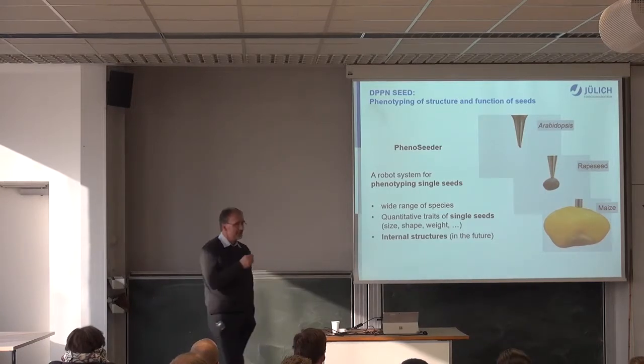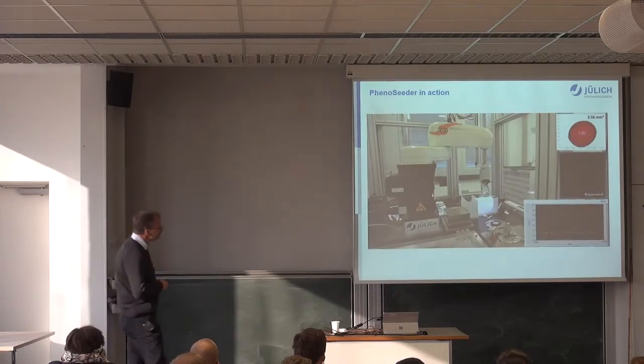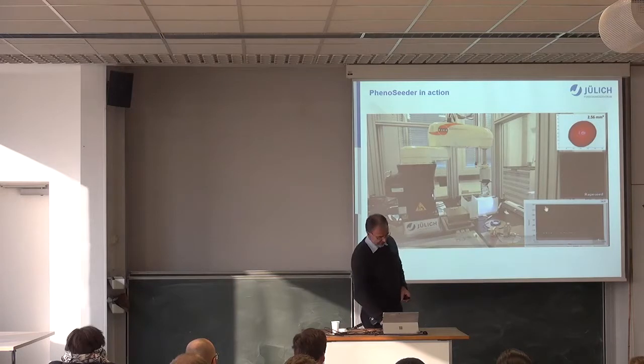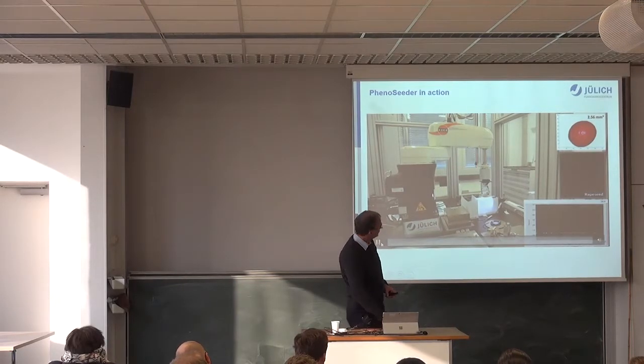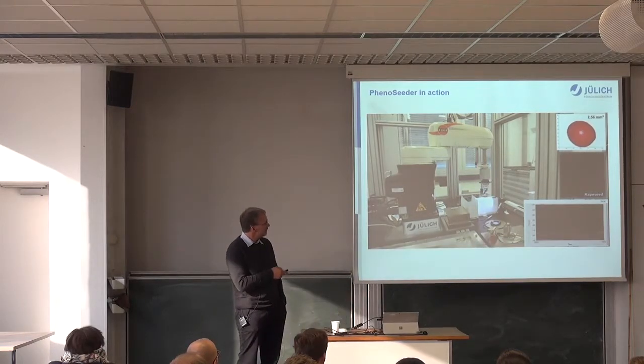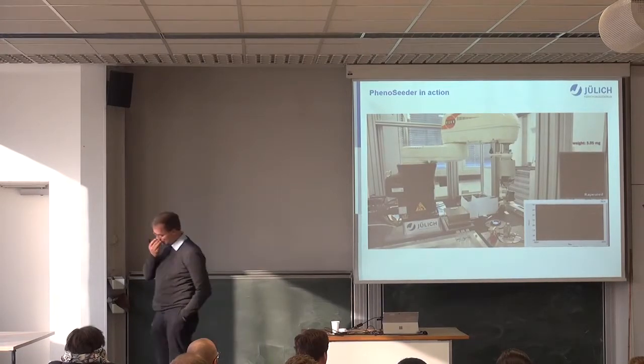And it measures characteristics for these individual seeds. This looks like this one here, and it doesn't run, so I have to start it, but you won't see too much. But essentially it's a robot, and this robot picks an individual seed. In this case, at the moment, it does a three-dimensional reconstruction of the seed, and then puts it on the balance.